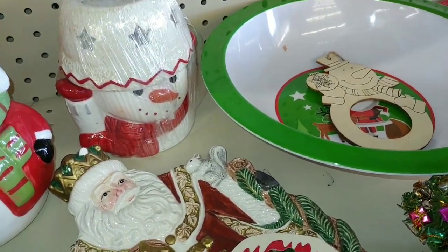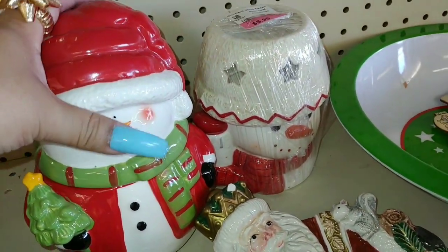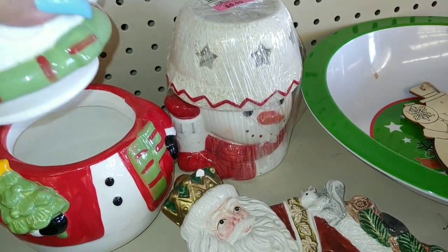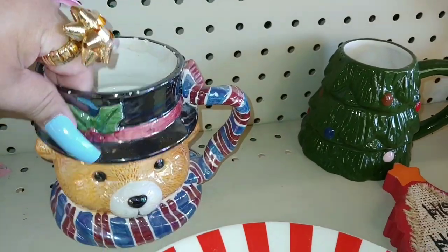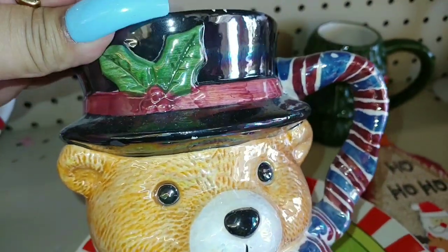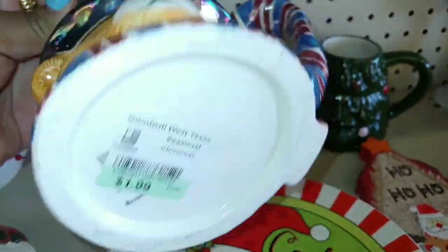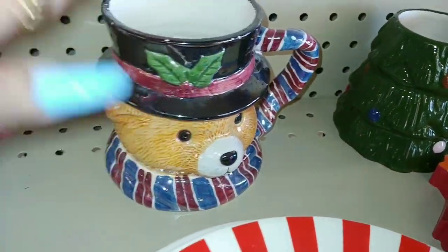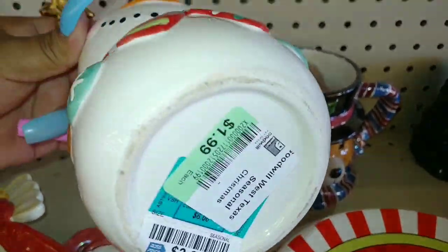It's cute. Ceramic, and this is ceramic too. This little snowman, so cute. Little Santa snowman, and this one is $4. Cute little bear right here, little Christmas bear with this little top hat with the mistletoe on top. So cute. This one's $2. It's a jumbo huge mug. I really like it. It's cute. And they have a snowman mug right here with a candy cane printed handle, and this one's $2.